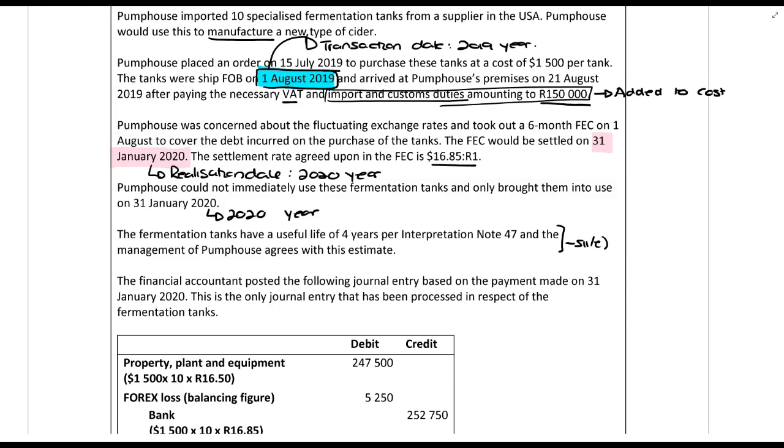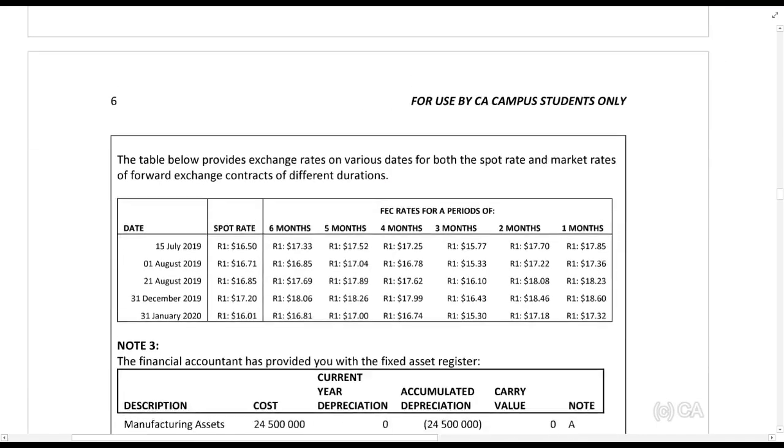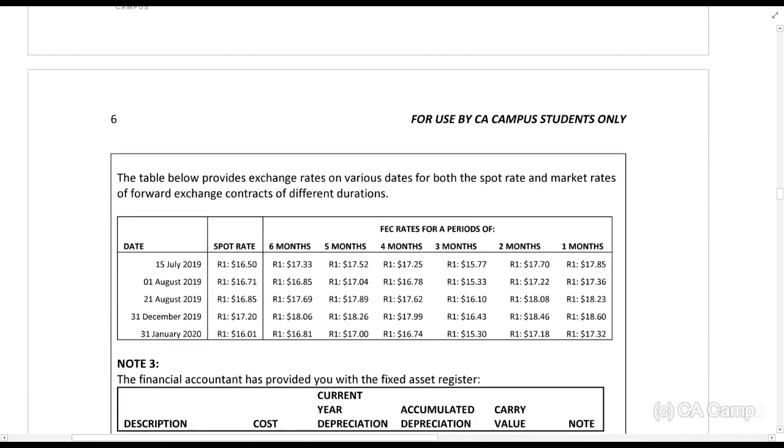All right. The financial accountant posted the following journal entry based on the payment made on the 31st of January 2020. This is the only journal entry that has been processed in respect of the fermentation tanks. So they debited property, plant and equipment with 1,500 times 10 times 16 rands 50. 16 rands 50 is the exchange rate on the 15th of July 2019. That's when we placed the order.